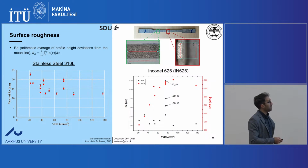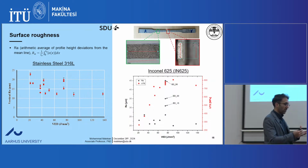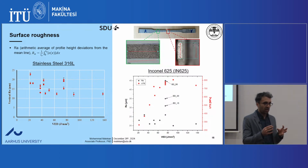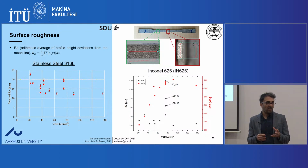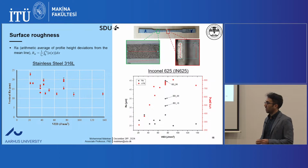And we did the measurement for stainless steel. We did the measurement in a collaboration with Aarhus University, and in this collaboration, what we are doing currently is that we want to correlate some of the static mechanical properties with the surface roughness, but also obtain in the near future some of those properties using, for example, scratching and so on. So we want to do that as well.